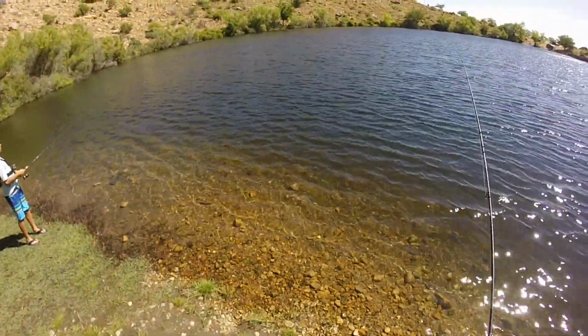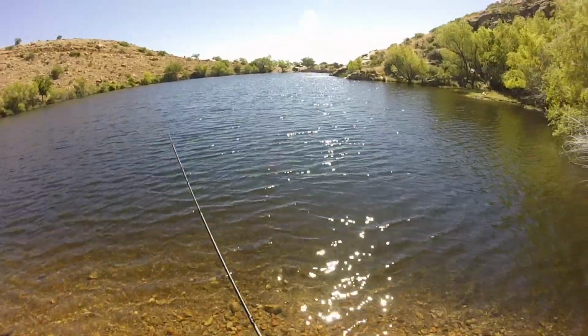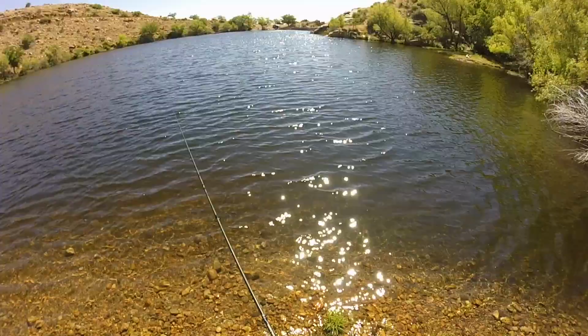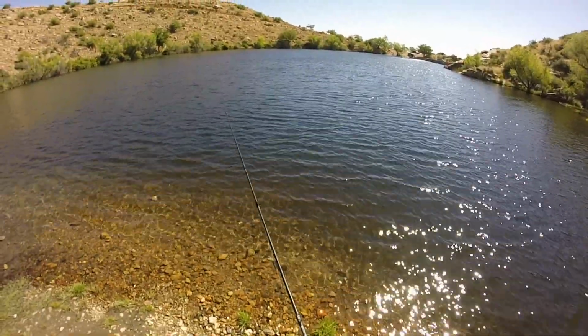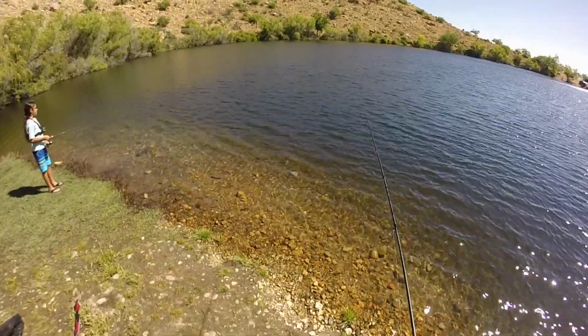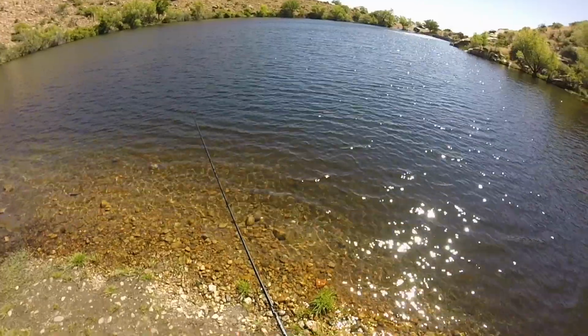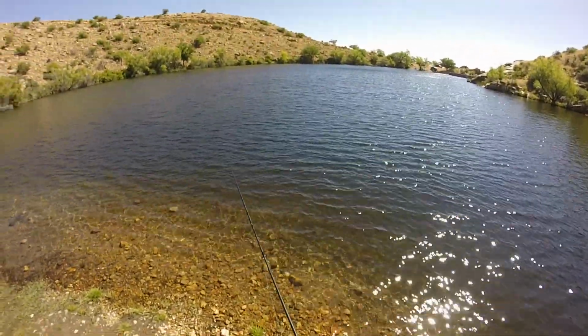I got bit right where you threw it, and I missed the hook set. Oh, I got bit right there. They're biting this thing. I know. I think that rod is more bendy, so it casts it out further. Ah, I missed the bite.